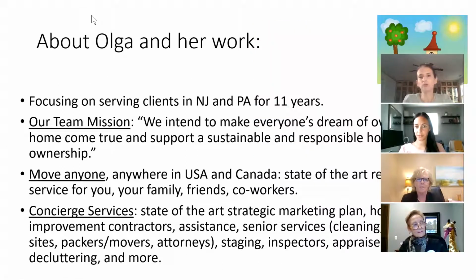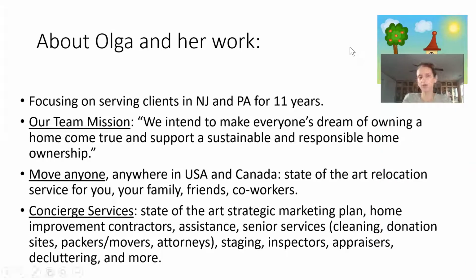Just wanted to tell you a little bit about us. As a team, we have been licensed and working in New Jersey and Pennsylvania for the last 11 years. Our mission is truly to help anyone with some planning to become a homeowner, and once they become homeowners, to truly be a member of the community and a responsible homeowner. We help you move anywhere in the United States and Canada. We have state-of-the-art relocation services. Please consider us your yellow pages nowadays. We're virtual. We have concierge services, a state-of-the-art marketing plan, home improvement contractors, assistants, and senior services as well. Anyone you can think of to help you in planning the next stage of your life, we have those resources. So we encourage you to call us or email us. We're happy to help. We're here pretty much every day. So that's a little bit about us.